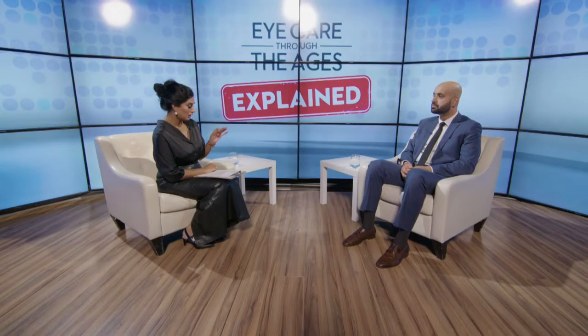And so I want to touch on when vision issues show up much earlier in life. I have friends whose children are wearing glasses at quite a young age. I started wearing glasses when I was in grade 6. So does this mean that I am more at risk for age-related changes or other issues as I age, or am I on the same wavelength as someone who didn't have those issues growing up?